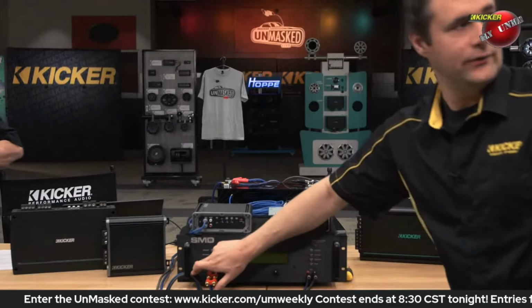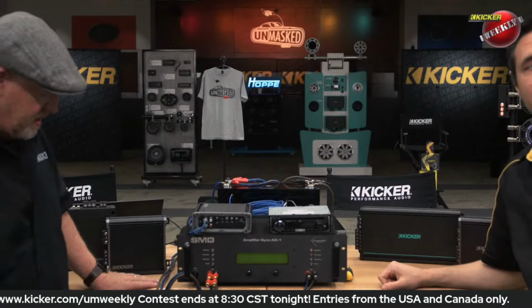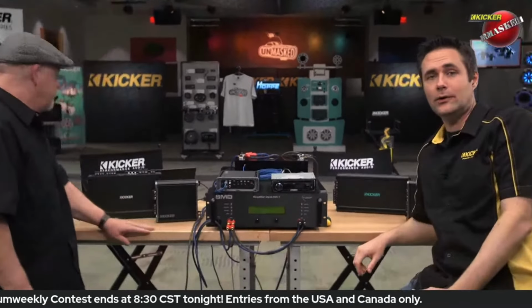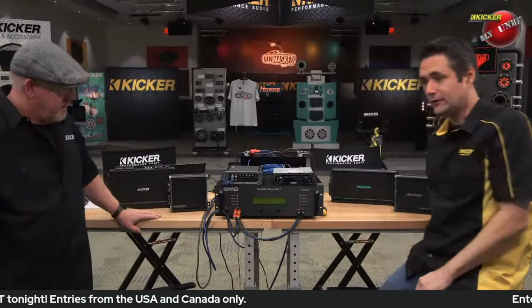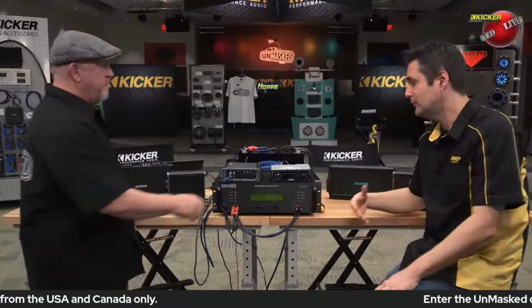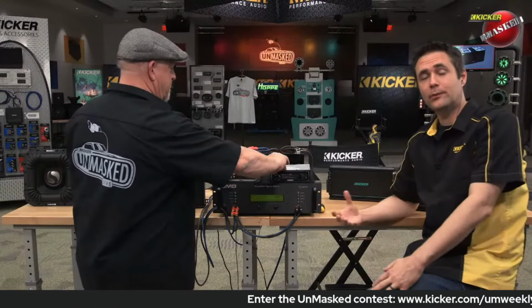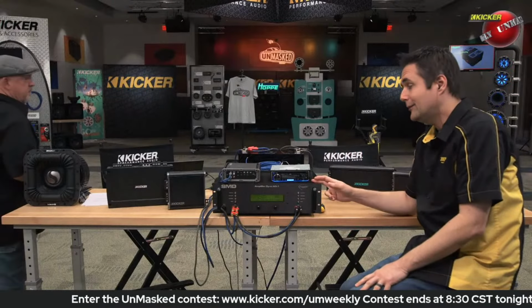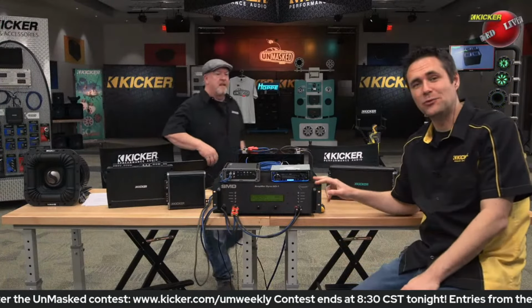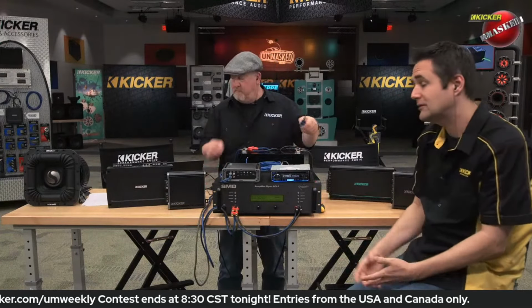For those that don't know, this is our Amp Dyno. We use Audio Precision machines generally here at Kicker, to measure any and everything. It could be signal to noise, distortion, power level, channel separation. Audio Precision machines are kind of like the gold standard, to be honest. However, most of you out there really prefer the SMD81, so we went ahead and purchased one, and we had no problem putting our amps on there and showing what it can do.